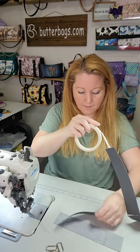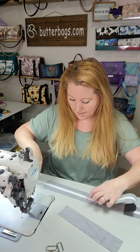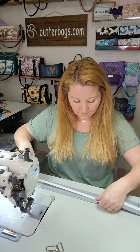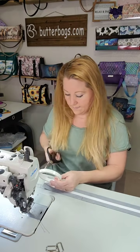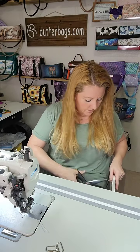So I'm just going to put a piece of double-sided tape right along the center. This is 1/2 inch double-sided tape. Got a couple extra pieces.